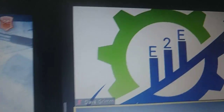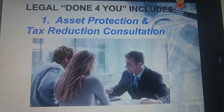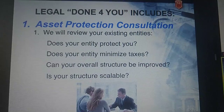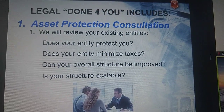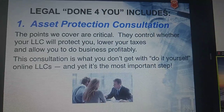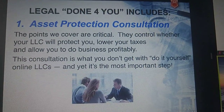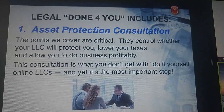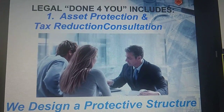So here we are. We start with an asset protection and tax reduction consultation. This is where we go through those lists of issues and variables that is different really for everybody. If you have existing entities, we're going to ask, does this entity really protect you? Does it minimize taxes? Could your overall structure be improved? And is your structure scalable to let you build your business? Well, if not, the bottom line is this. You're already meeting with me. These points are critical because they control whether your LLC is going to protect you, lower your taxes, and let you do business in a profitable way. So this consultation is what you don't get with these do-it-yourself online LLCs, and yet that is the most important step of all. So we're going to design a protective structure for you. That is part of the consultation. It's a blueprint, in other words.